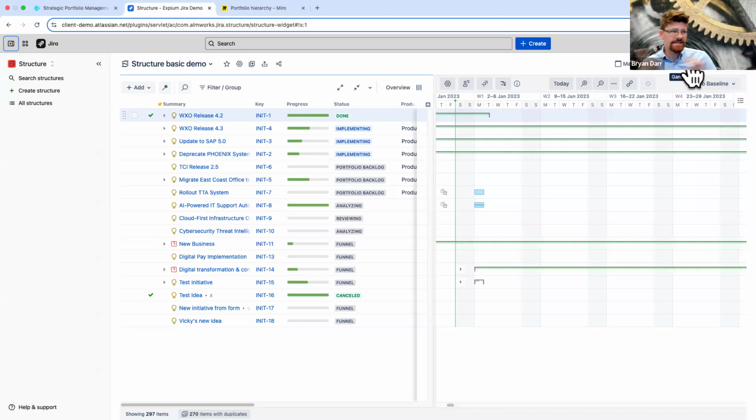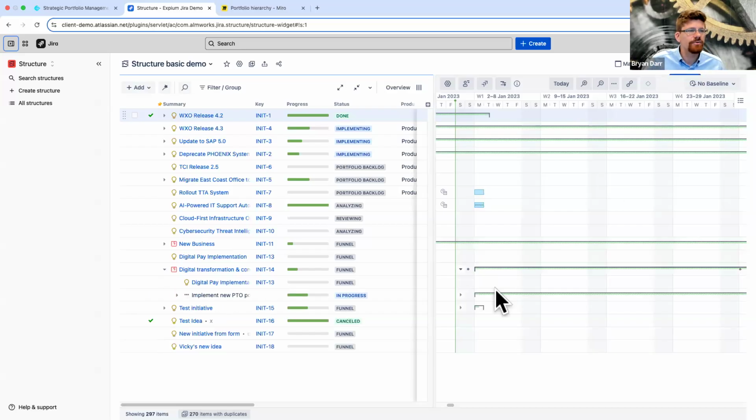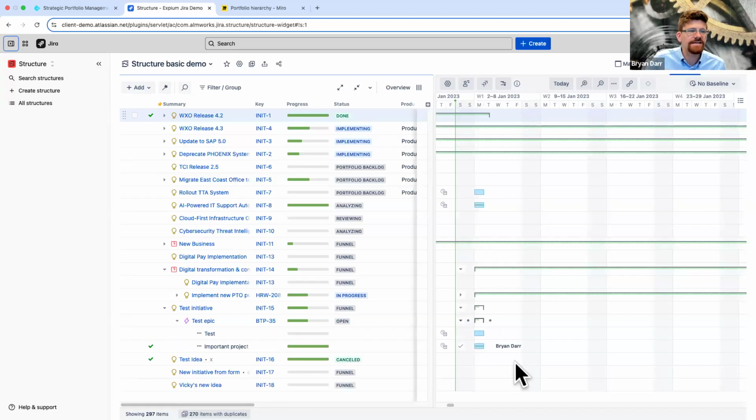What I didn't emphasize before in Plans is that Plans is not a Gantt. Plans is just showing dates on a timeline. It really is for team planning, it's more aimed at an agile world. You can use it in a waterfall world. However, things like pushing one date out and having the next date push out don't work in Plans. It does work here in Structure Gantt because Structure Gantt is a Gantt chart.